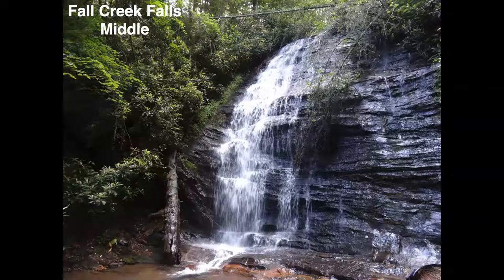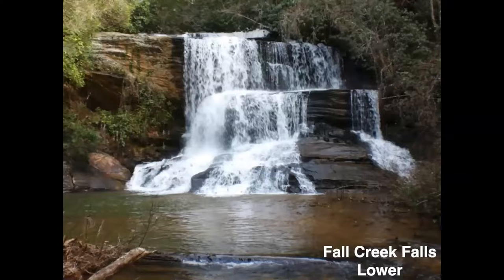So this is the middle drop. I remember going there with the ice on the waterfall. It's really pretty too. And then about a mile downstream is the lower waterfall of Fall Creek Falls. This is one that's on the cover of the Palmetto Conservation Foundation book of waterfalls of South Carolina. And if you keep on going down to the Chattooga River, you'll see some more smaller waterfalls, but these three big ones are the main ones, the upper, middle, and lower.